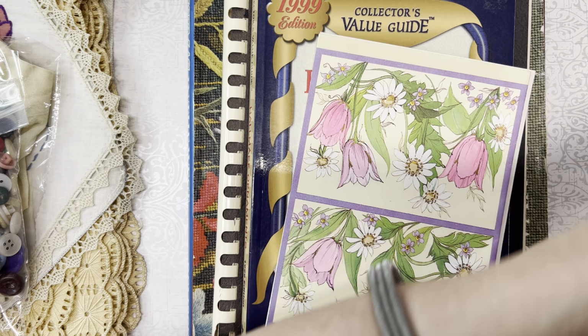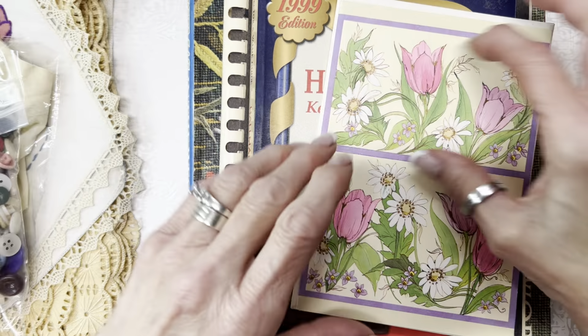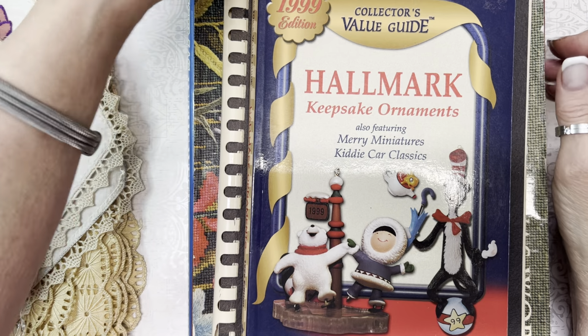Anyway, so there's that. This was a vintage card, and I thought it was different in that there were 2 distinct panels that could easily become pockets. Get well. I didn't pay $1.50. Okay, then there were some books.